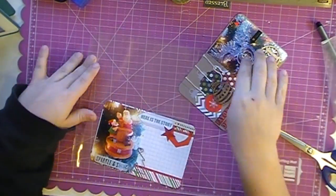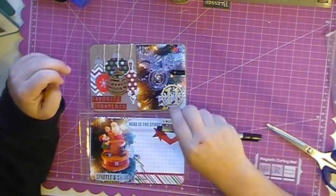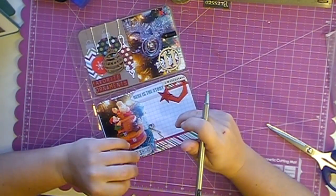So I'm finished up with my title here, and that is going to finish up this layout. I'm going to journal and you'll come back and see it all done.